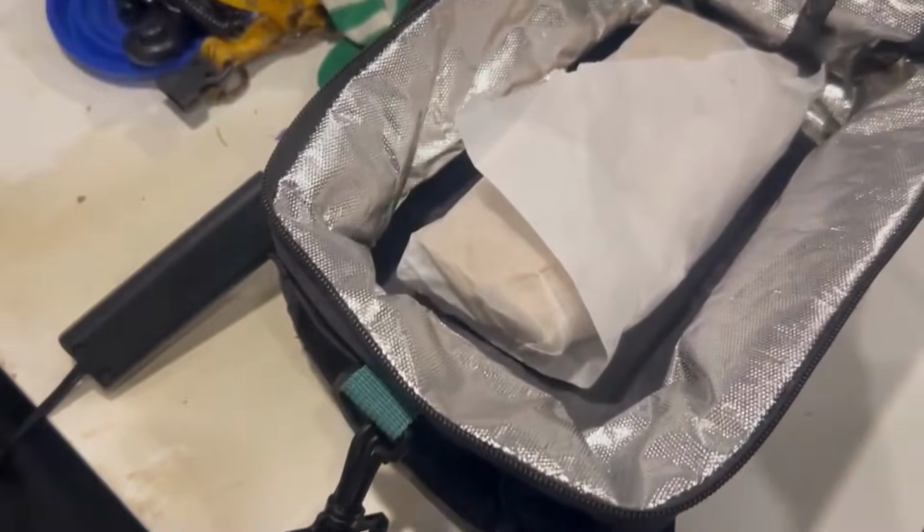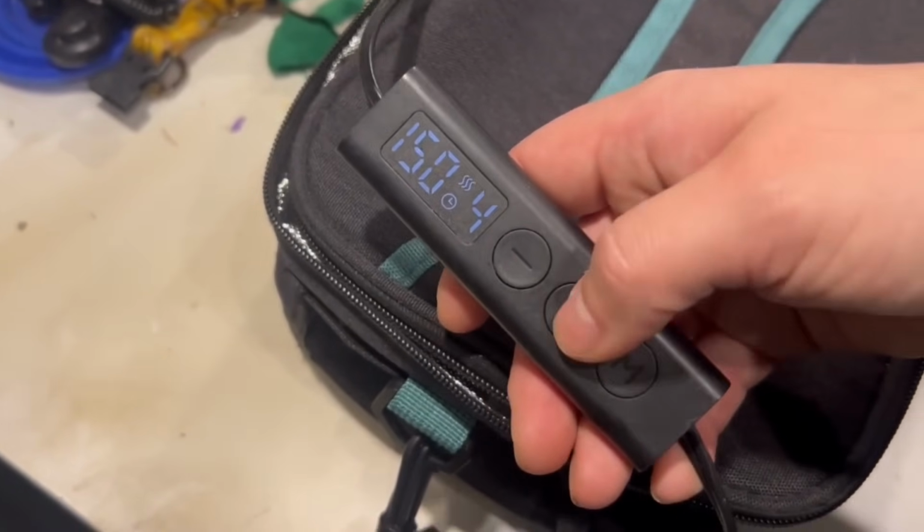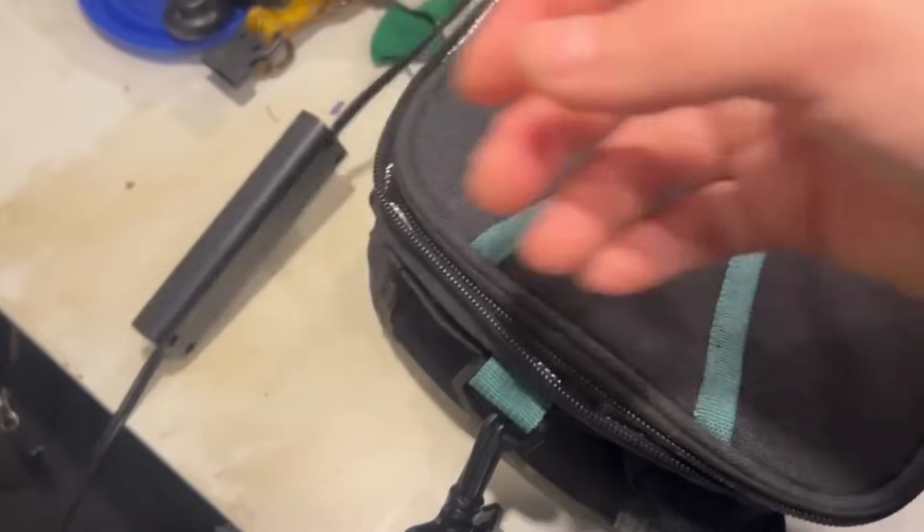Yep, so you just put the food in there. I want it at like 4. Let's get this thing cooking. Or maybe let's go full blast. Let's go full blast. Let's get this thing going.